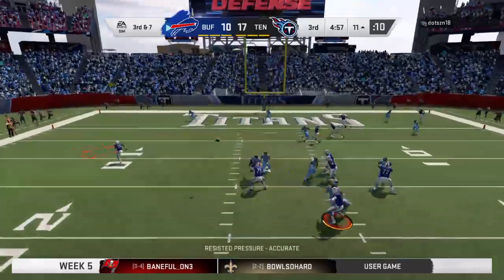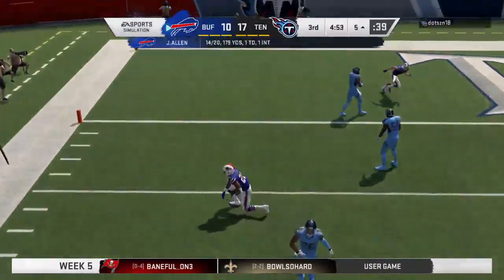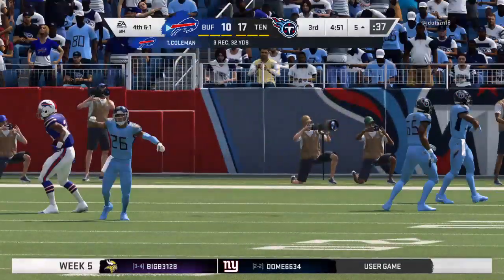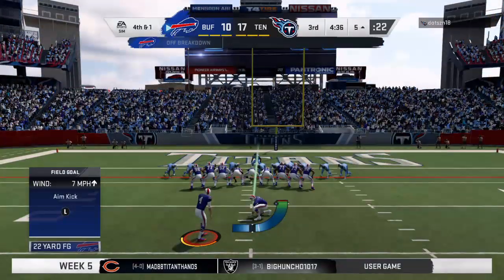And here's Allen. From the gun, he'll throw. That is caught at the 7-yard line. And he will not be able to get the first as he can get this only down to the 5. Give him 6 on the play, and that's going to make it fourth down.